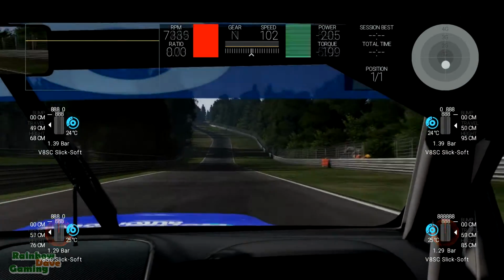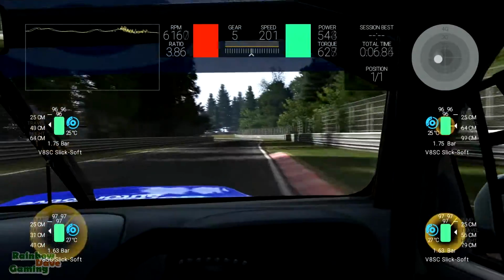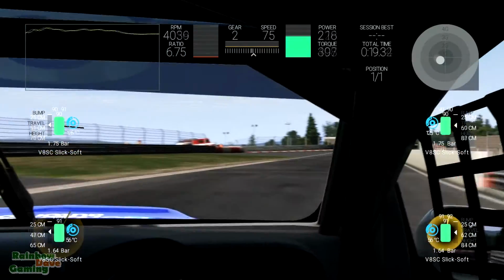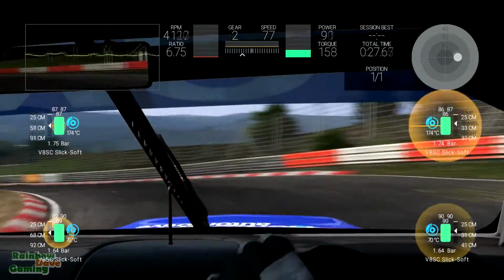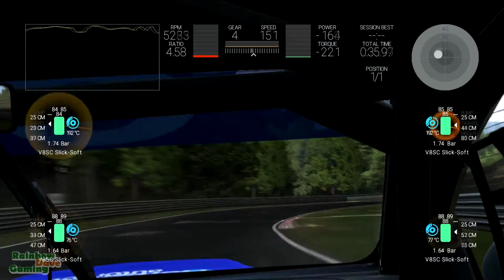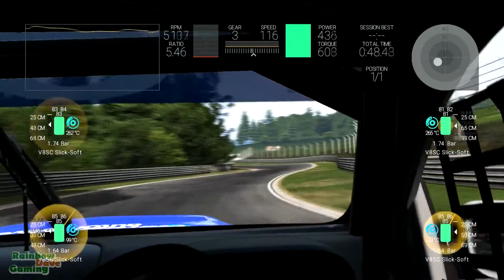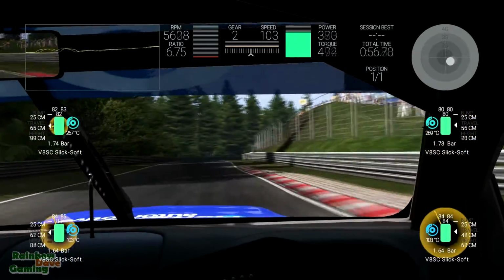From the slow to the fast, and from the Escort to the V8 supercar. Now I happen to know this thing is a bit twitchy at times. But it does have a lot of grip to it. So it's just a case of exploiting the grip and keeping the twitchiness to a minimum.